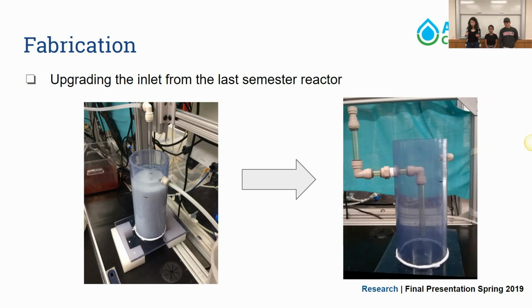Our first goal of the semester, we upgraded our inlet. We lost our old inlet, unfortunately, but that was okay because we needed to design a new one. As you can see in the picture to the right, it looks a lot nicer. We're very happy with it. And we ended up doing a couple more things. So I will pass over to Jaheen.